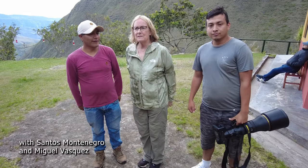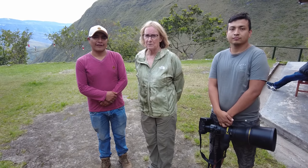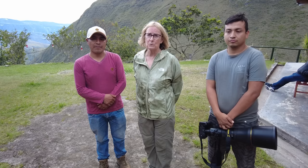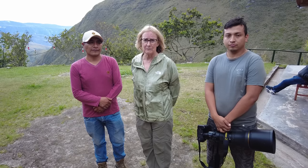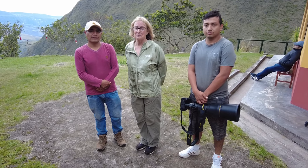Well, we spent most of the day photographing here by these feeders, and we got some great pictures. Spatuletail wasn't quite so cooperative, but we should see much more of them tomorrow when we go up the mountain. But I'm pretty satisfied. We've got some beautiful shots today of other hummingbirds.